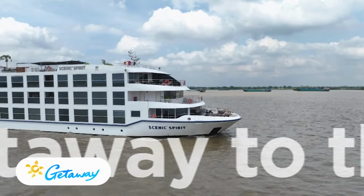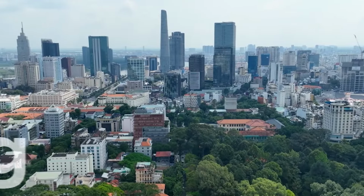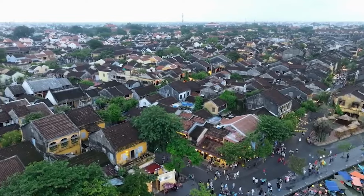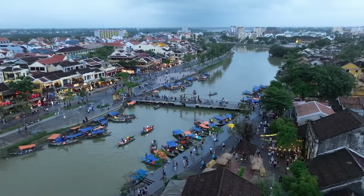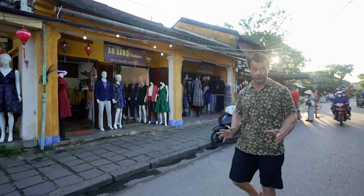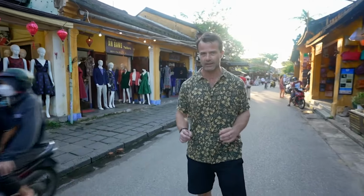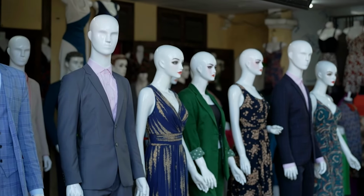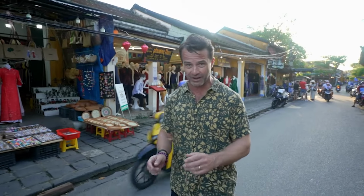After winding up our scenic adventure in the buzzing metropolis of Ho Chi Minh City, we've added on a land journey and headed north to Hoi An, one of the country's most beautiful cities. Hoi An is known as the town of tailors, and for good reason, because you can get virtually any item of clothing custom made here. But with so many options around, it can be a bit overwhelming. So my advice is to do your research and know exactly what you want before you arrive.